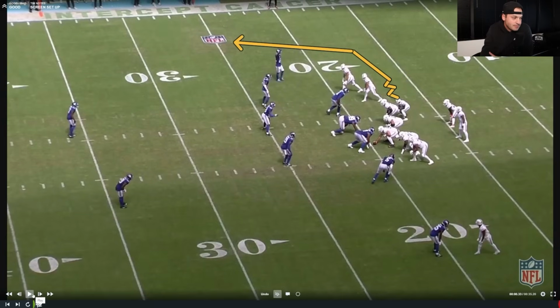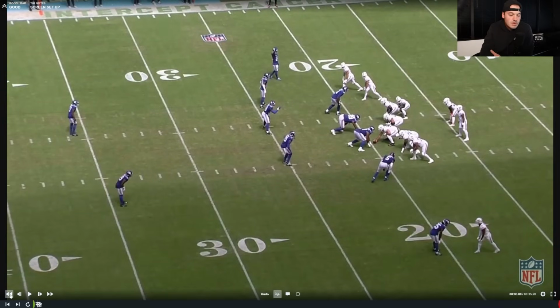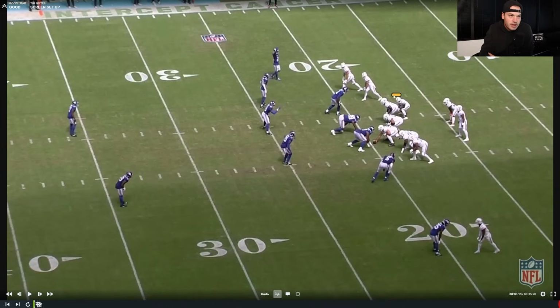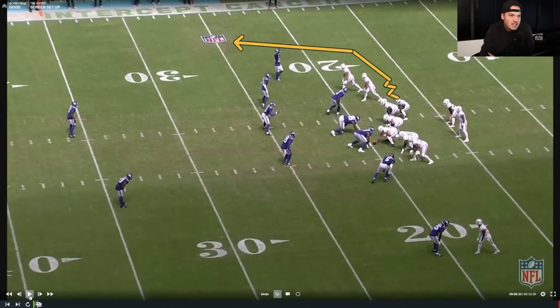That's a nasty addition from Tua. Okay? Now I want us to remember, how many times have we seen this little short motion here from Tyreek? Okay, this little short motion to the go. Correct? We've seen this a ton.